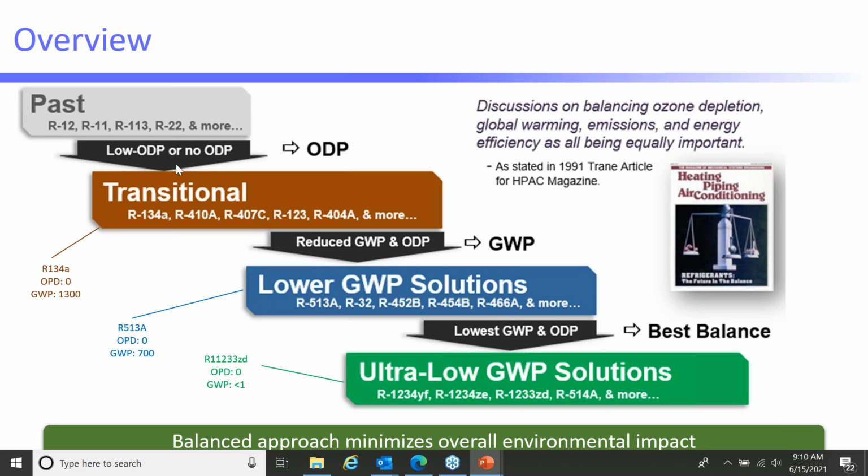It was determined that by combining the chlorine atom with a hydrogen atom, this would form an HCFC, which is hydrochlorofluorocarbon. Or if we remove the chlorine atom altogether, we have the HFC, which is hydrofluorocarbon. In this case, the ozone depletion potential of that refrigerant effectively went to zero. So scientists moved quickly from using the CFCs to refrigerants such as R134A, R410, R407, and R123.